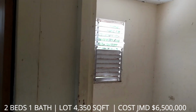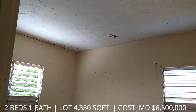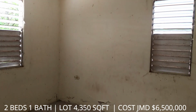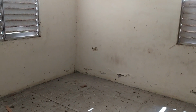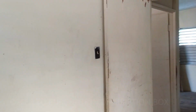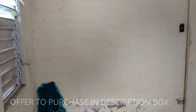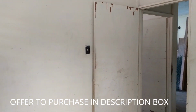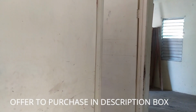So this is the second bedroom, and this is the smaller one. Windows would need replacing with some nice UPVC sliders. And you could add a small closet to this wall here. Maybe 2 feet could work. So all the doors would need replacing.